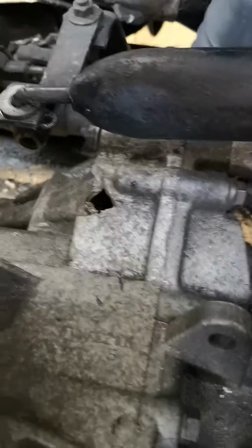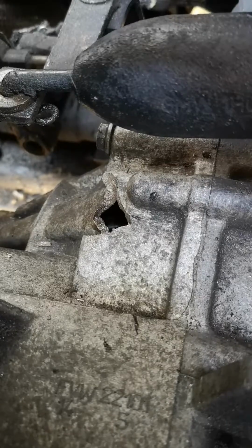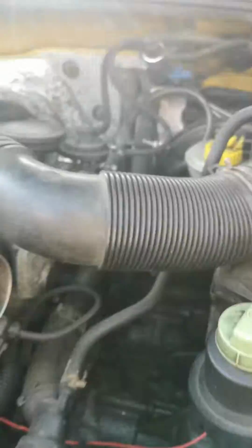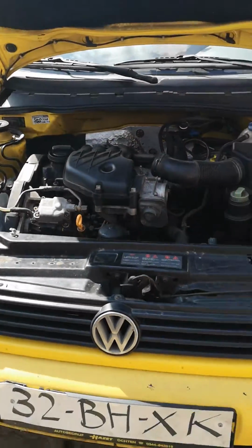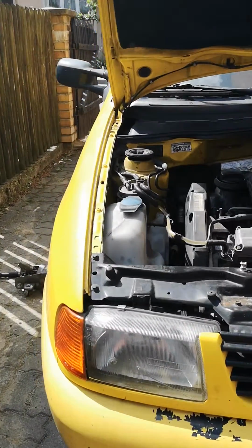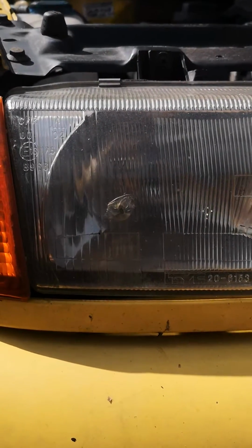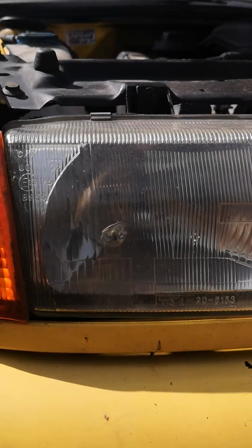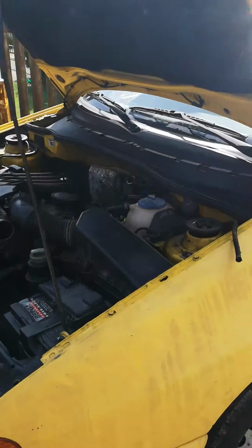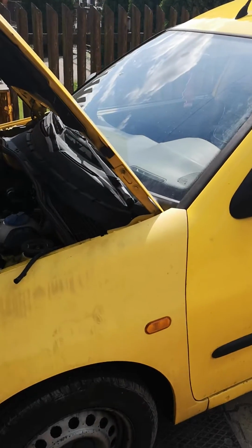But that hole you can see there, that's not supposed to be there. Oh well. Except for that, car's in pretty decent shape. There's some damage here on the front headlight, but a headlight is like €5 or whatever, so that's not an issue. Well, bigger issue is that gearbox, but what can you do? Just gonna move along, one thing at a time.